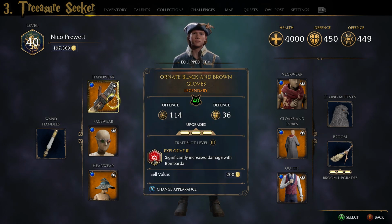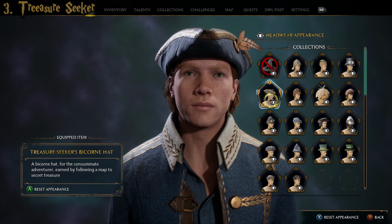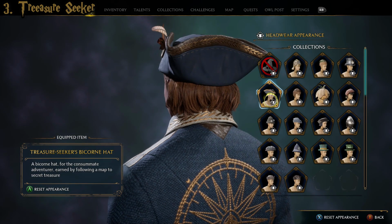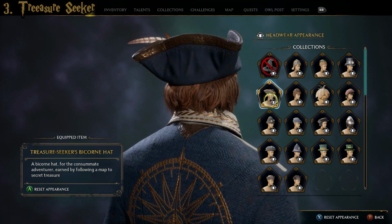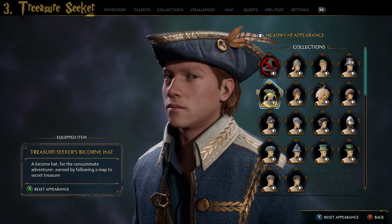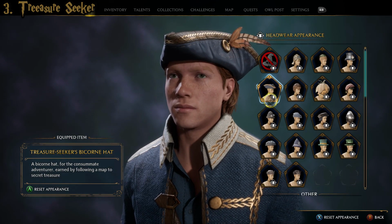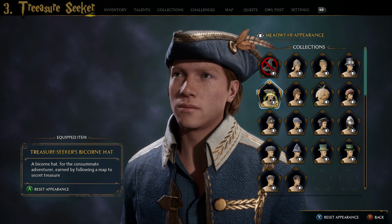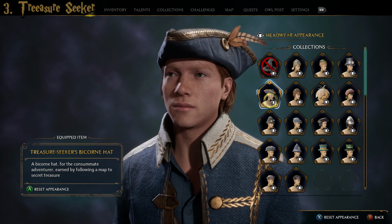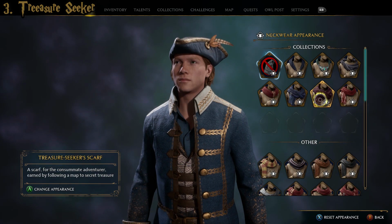So the items that make up this one, or I should say the visual mods, are the Treasure Seeker's gloves, the Treasure Seeker's bicorn hat, and now I'm not sure what the difference between a tricorn and a bicorn is. I always thought that a tricorn was a hat that looks like this that has 3 corners, which this one does, but they're calling it a bicorn here, and so I don't know if they just named it wrong, or if I don't know the difference between a bicorn and a tricorn, but whatever the case is, that's what this one is. There is a scarf that you can wear with it if you want the Treasure Seeker scarf.